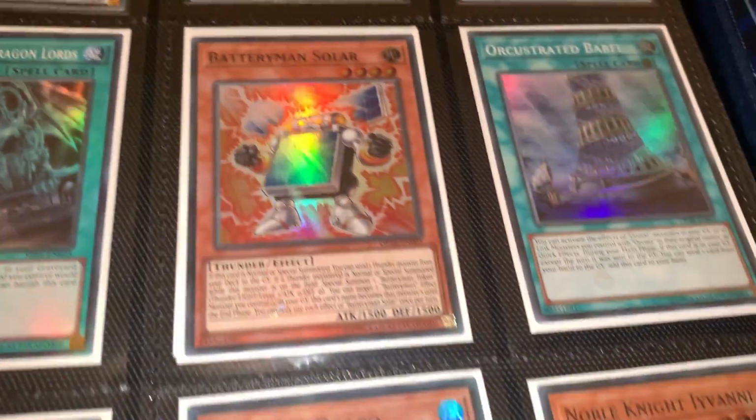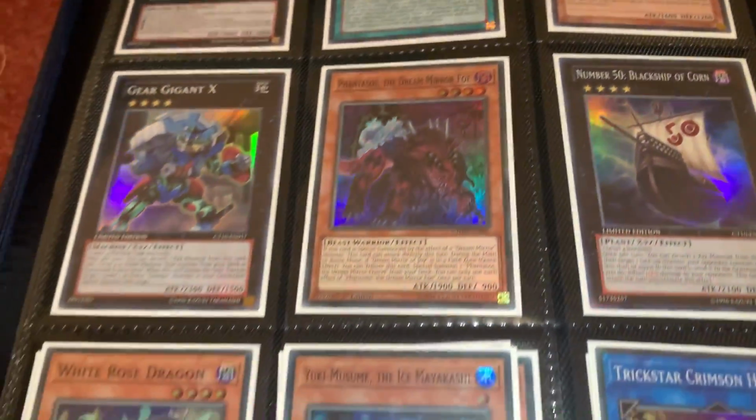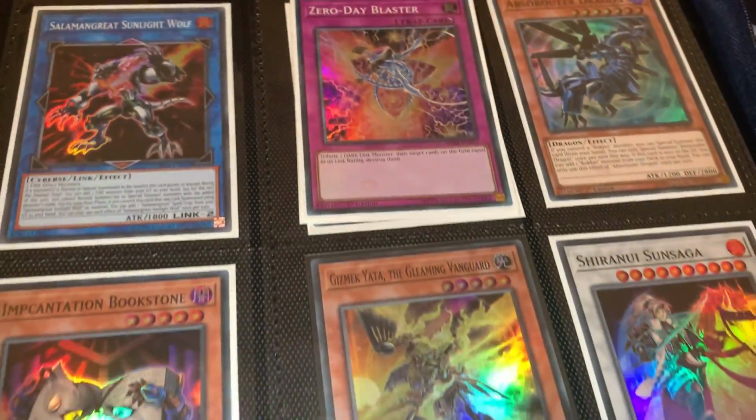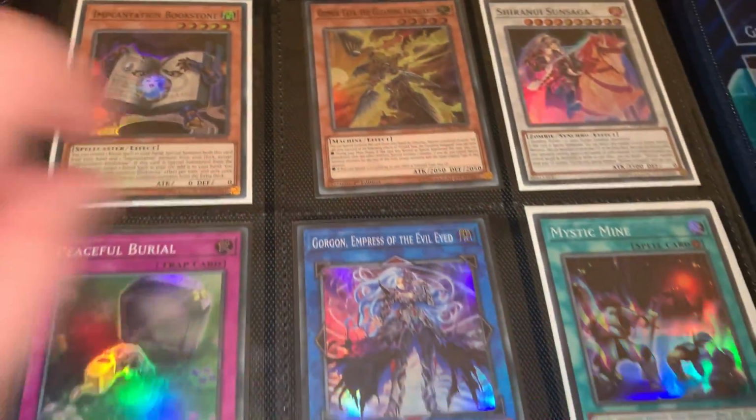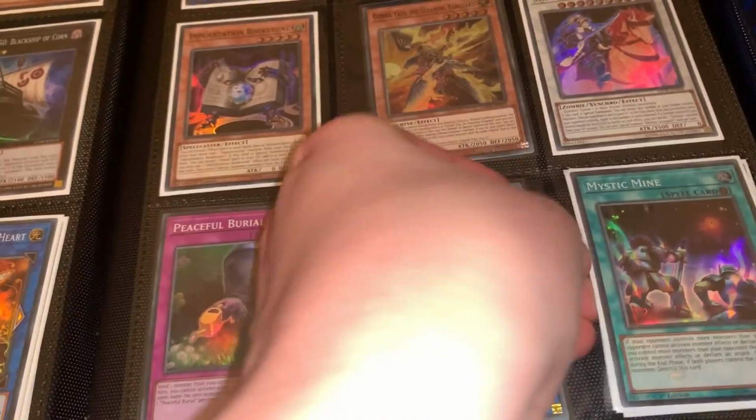Moving on to the supers here, we have quite a few OTS cards. God, remember when we used to get OTS packs when locals had prize support? Speaking of, Ultimate Legionnaire is getting released in OTS 12, so that is on my list. We need at least one. Oh yeah, I did wonder if we completed our playset of Mystic Mine. Turns out we have 3.